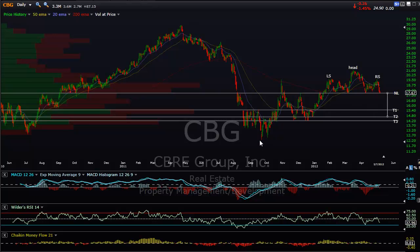We've been in an uptrend since back around September of last year. And this horizontal line that I'm highlighting is the neckline. So a break of that neckline, which looks to be about today's lows or closing price of 1767. Break below that, and my targets are listed here below: T1, T2, T3. This vertical line is the projection. That lines up nicely with T2, which is also horizontal support.